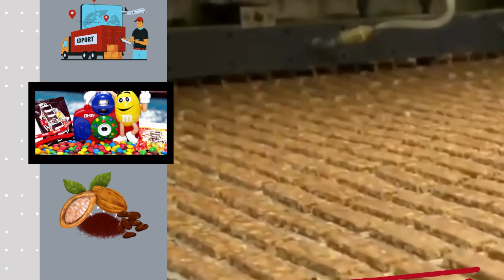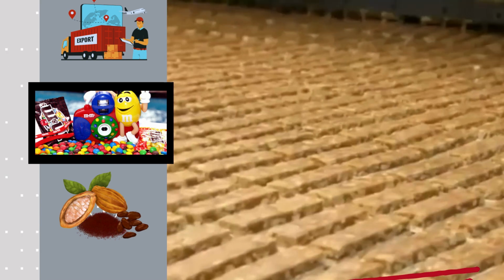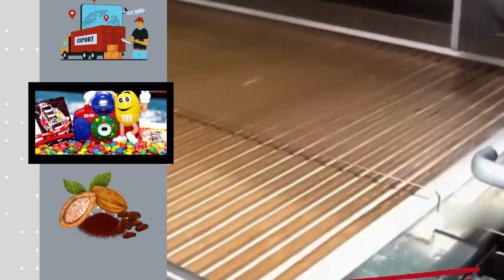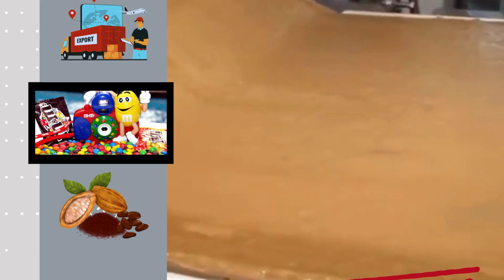Liquid ingredients such as glucose syrup and oil are pumped into heat-jacketed stainless steel tanks. These tanks keep the ingredients at the correct temperature to ensure the right viscosity during production. For example, glucose syrup is maintained at around 40 degrees Celsius to prevent crystallization, while oil needs to be heated and stirred constantly to avoid separation.